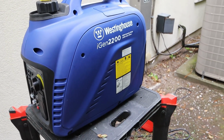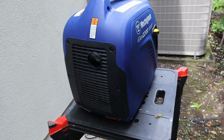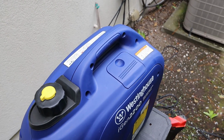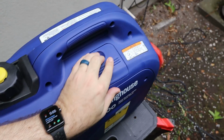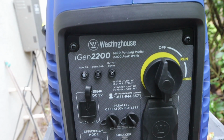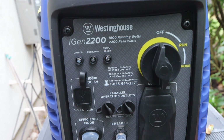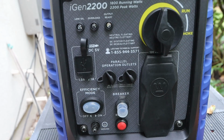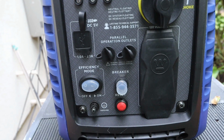The generator is a bold blue color with a removable panel on the right side for maintenance access. There's a small exhaust hole on the back and the pull starter on the left side. On the top, you'll find the fuel fill nozzle and cap that is surrounded by a rubberized drip catcher. Further back, there's an access panel for maintaining the spark plug. The control panel has 3 status LEDs in the top left for oil level, overload, and a ready light. The large knob sets the generator to running or choke settings for startup. There are 2 USB ports for charging devices, as well as 2 120-volt standard AC plugs.